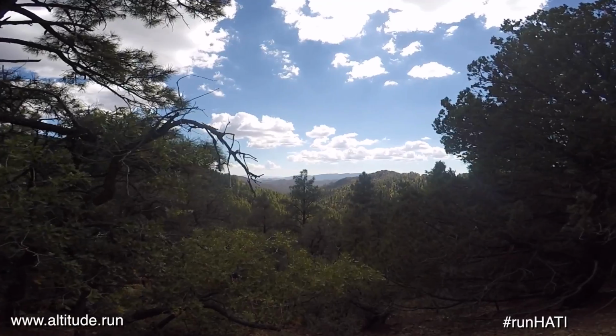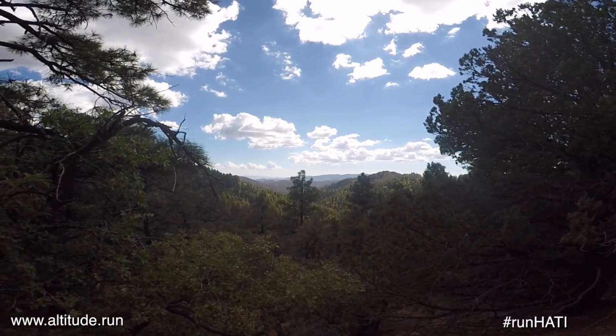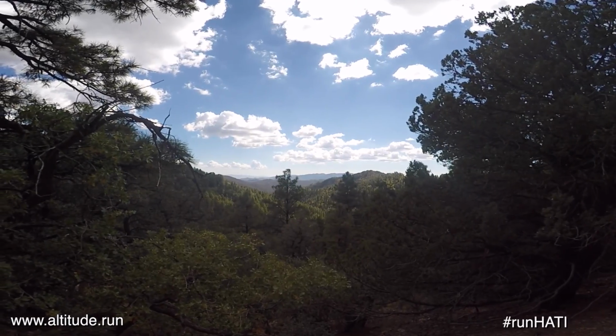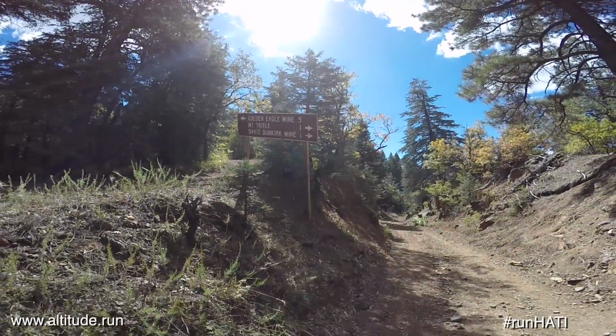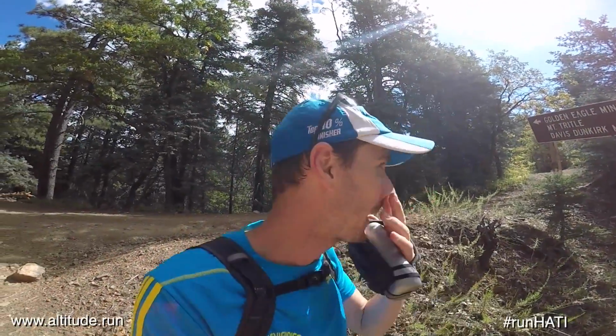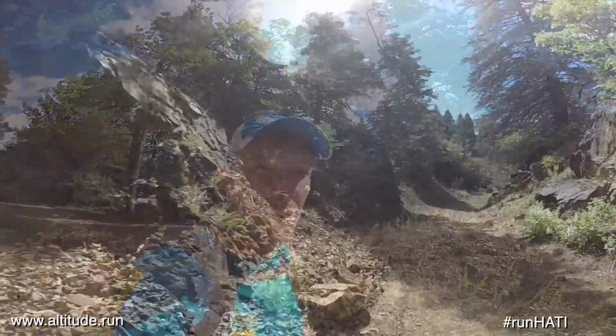This is a really cool view right here. The trees are starting to change colors. Very peaceful around here, and just the view as far as you can see. So really cool. I think we're finally getting into more of a single track type of trails, which is what I like. But for right now, we'll just keep on trucking.